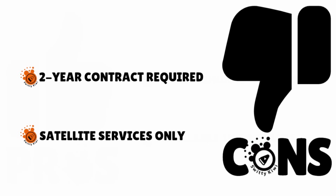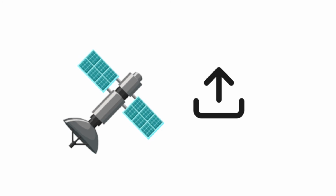In terms of the price, you have $59.99 for 10 gigabytes, $69.99 for 20 gigabytes of data, $99.99 for 30 gigabytes of data, and $150 for 50 gigabytes of data. The connection type is satellite. Download and upload speeds 25 Mbps. Number of states where it's available: 50, all 50 states.